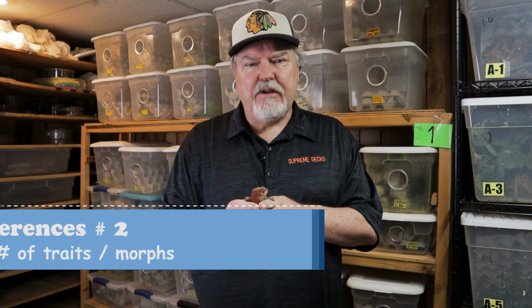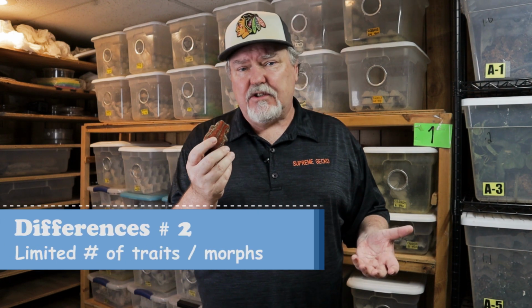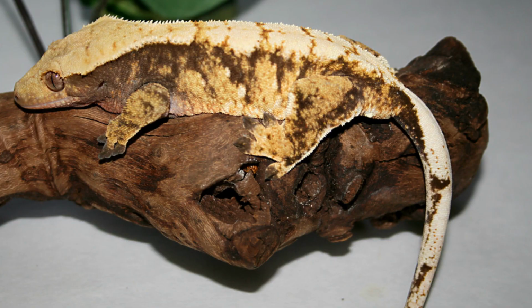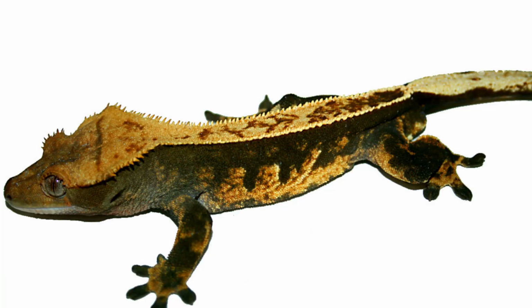The second way that these two geckos are different is that gargoyle geckos don't really have a lot of different traits. They certainly don't have any specific morphs that we know of right now. Crested geckos, on the other hand, are filled with traits, hundreds of combinations, and now in the last 10 years or so, we have three or four different morphs going in the hobby, which is very, very exciting.